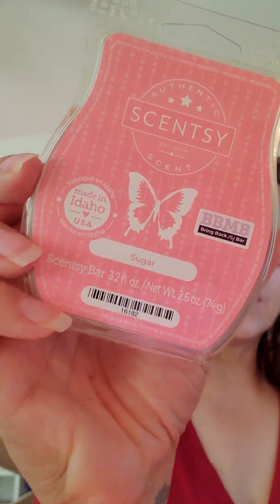All right, here's another one, Sugar. Now, Sugar and Pink Haze to me are extremely similar. The difference is the other one smells more like cotton candy. This one is a sweet smelling, not sweet like bakery, but it is sweet, but it's very light in my opinion. Now, your nose might be different than mine, but my nose, this is very light, but they smell very, very similar. And I like this bar. I do like it.